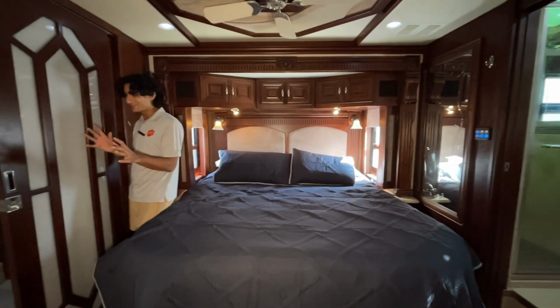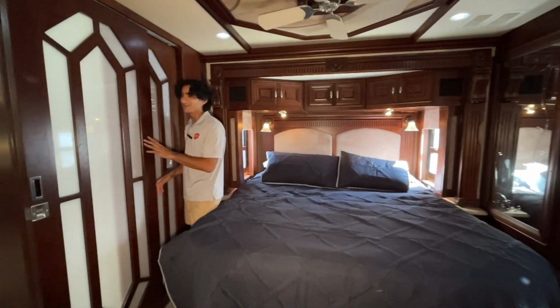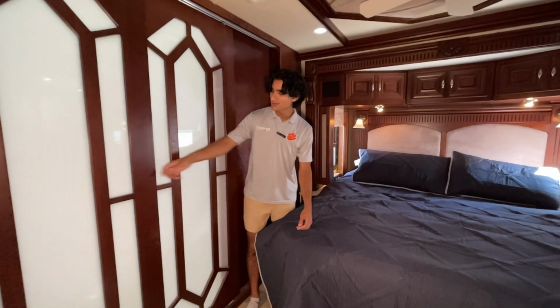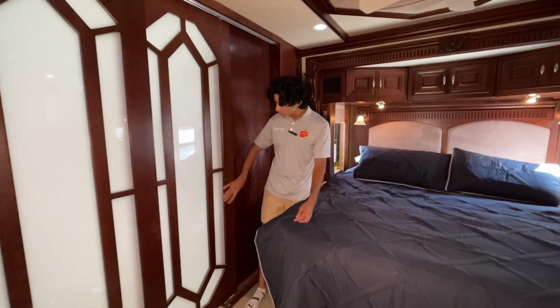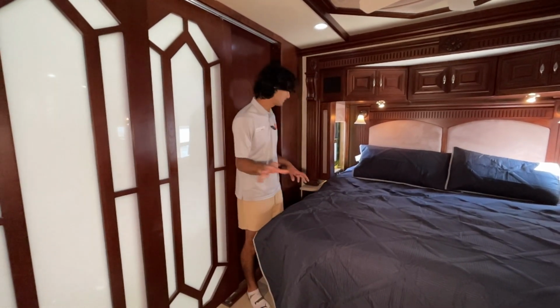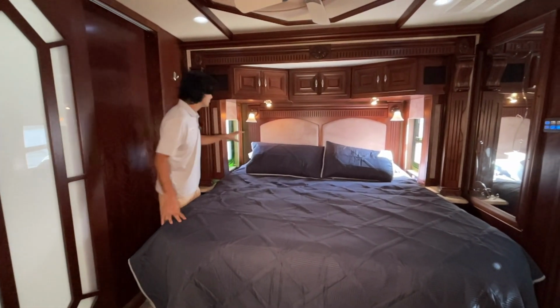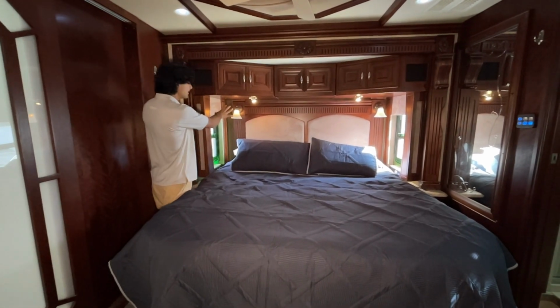There's so many nice things to talk about. I love this pocket door. It's very nicely finished. Huge pieces, and they're so substantial and they look very nice. I love how they look. Back above the headboard and everything, beautifully finished out, nice warm map lights.